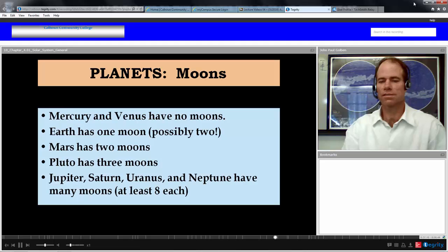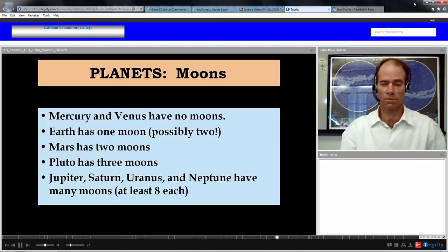Jupiter, Saturn, Uranus, and Neptune have many moons, at least 8 each. So that's another thing that would characterize the Jovian planets and distinguish them from the terrestrial planets, that the Jovian planets have many, many, many moons.